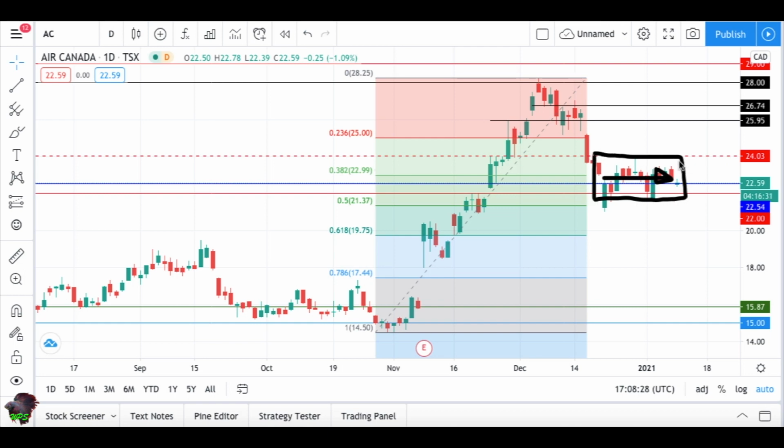This is called a box. Basically, it's a defined area where the market is stuck and going sideways. So we need either a breakout on the top and move from there, or a breakout to the bottom, a retest, and then a move even lower than that. The first area to look at would be about 19.75, which also corresponds to 61% of Fibonacci.